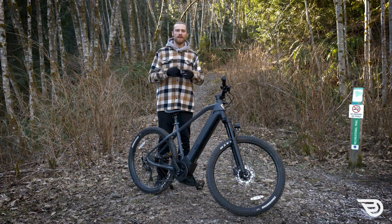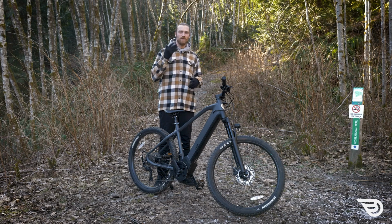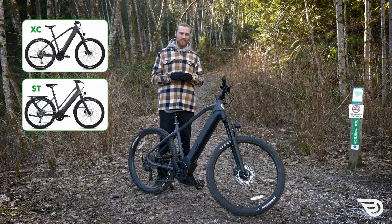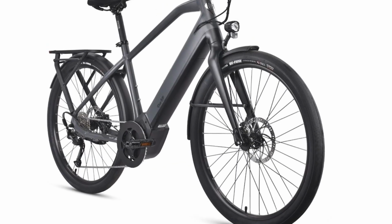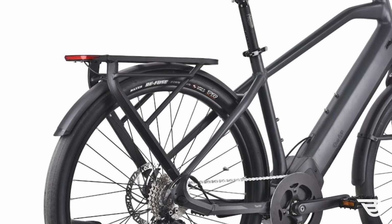So what is the Prodigy XC? Well, the Prodigy is one of the latest in the lineup from Ride1UP, and it comes in a series of 3 different bikes. There's the XC, the ST, and the XR. Now the XR and the ST are more commuter-minded bikes. They feature thinner tires meant for riding on the pavement, as well as fenders, integrated rear racks with brake lights.